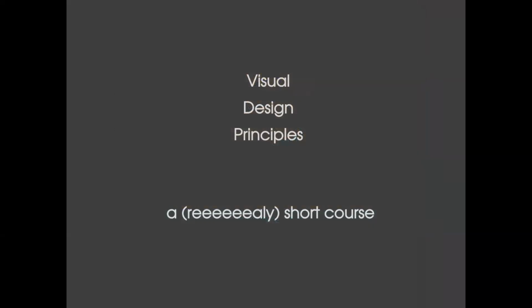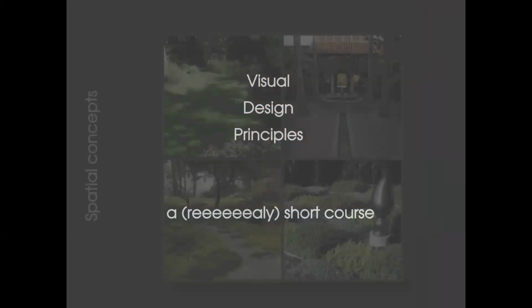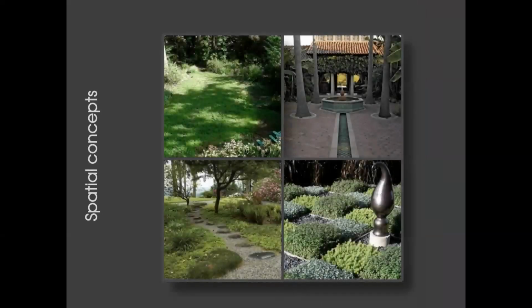Just touching on design principles. There's hundreds of books with hundreds of pages on visual design, but this often helps set the course for people who are a little less comfortable with it. So in dealing with outdoors, I think before you get into any of the stylistic stuff, you're just trying to figure out the spatial concept.